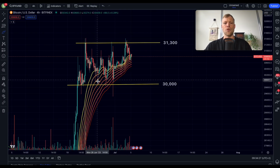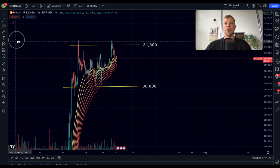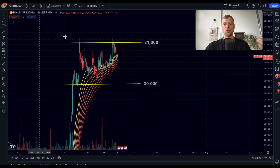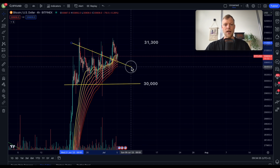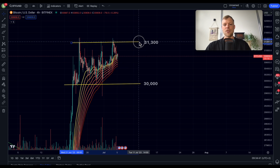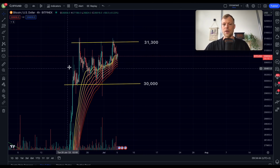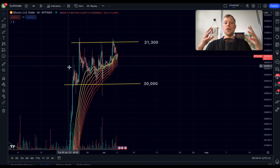But I want to start off with Bitcoin, guys. We have been looking at this formation, right? And it's very difficult early in the formation to check what it is, right? We can see like, okay, this can be a triangle formation. So the more we consolidate, the more data we have from the formation that Bitcoin is trading in, the more certain we can be of a certain formation, right?